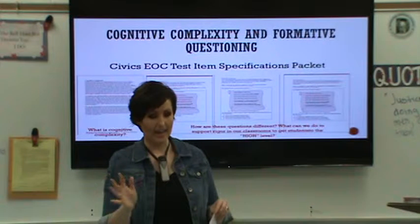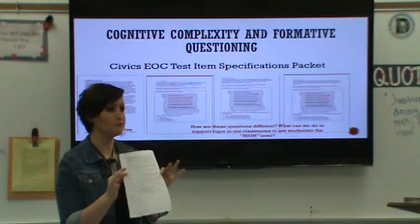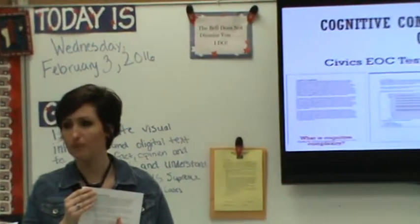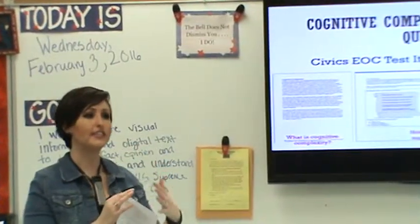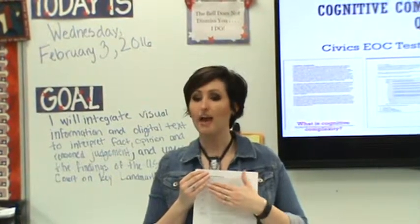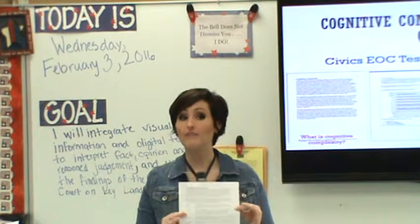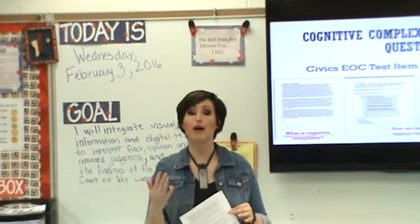But more importantly than that, if you'll just take a peek at this packet that I handed out a few minutes ago, it takes time to explain cognitive complexity. And we've talked about this before. We know that Webb is the one who designed the three-tier low, moderate, and high cognitive complexities. And what the test item specifications tell us is the breakdown of the questions and the levels of cognitive complexity that students will be required to demonstrate throughout the test.